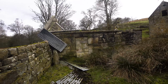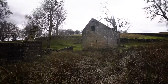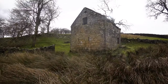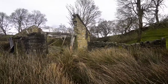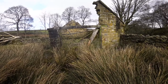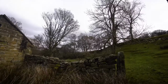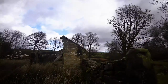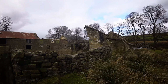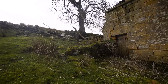There's another quite nice barn here, really big stones in it. And then that one, it's not very big, but the quality of the stonework is impressive. Looks like it's had an upstairs for a hayloft. Those flat stones on the end are quite valuable, actually. Here, this one looks almost okay, doesn't it, when the whole top side has fallen in.